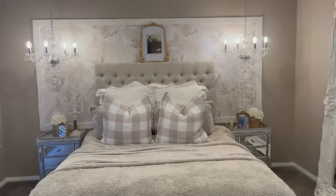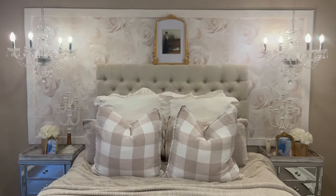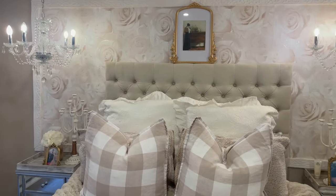So this is how the room looked once it was finished, and I was so excited, guys. I love it so much.